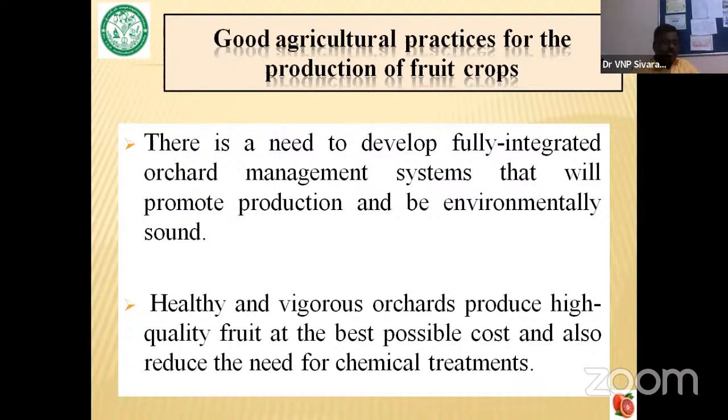Now, here comes the good agriculture practices to be followed for the production of the fruit crops. As I told you earlier, it is not altogether a new scheme. It's a farming system only, wherein we will be following the special concepts. For example, we will identify a right plant, as I told you earlier, right plant for the right climate, which can give maximum yield without losing its quality. So we will identify the right variety.